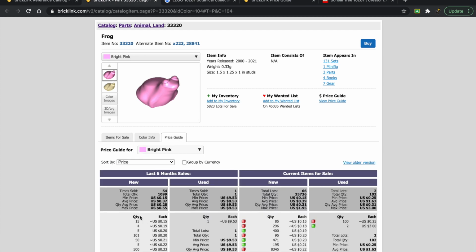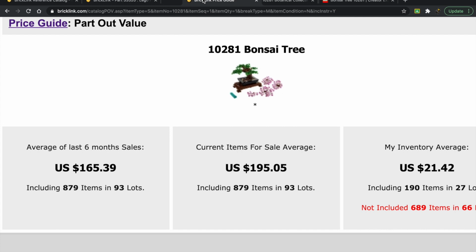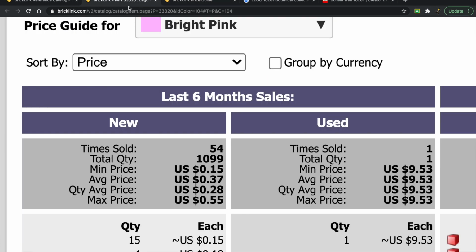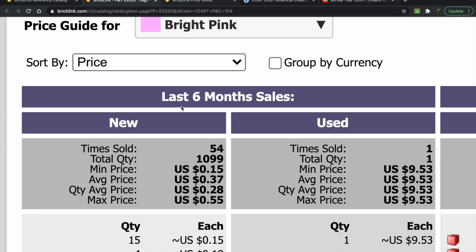Let's take a look at the price guide, right? So the price guide is showing me that the average price is 37 cents. If you don't know, the Bricklink price guide takes every single piece and multiplies it by the quantity in which it's found, using the 6-month sales average. So if the 6-month sales average for this piece is currently 37 cents, it's going to multiply that by 100, which is the quantity, and then add it with everything else in the set.